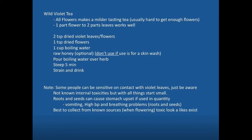It's also best to collect from known sources. So if you know you have a violet patch and you're okay, if it's winter time or a time when they're not flowering and you think they're violets, you just want to be very sure they are. So it's best to collect them when you have flowers present, so you know for sure.